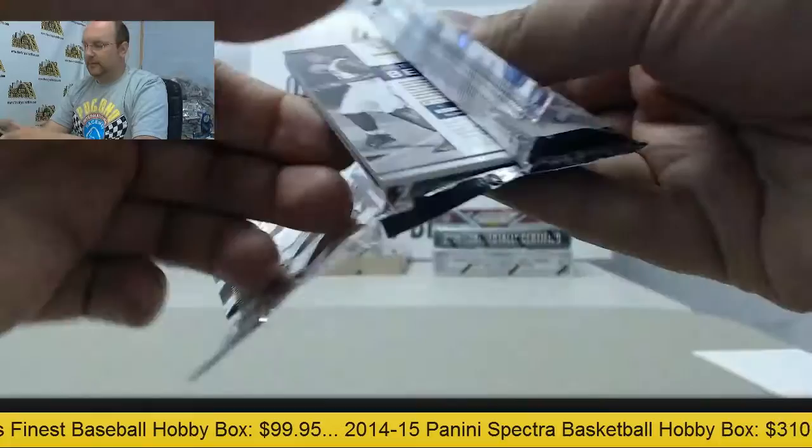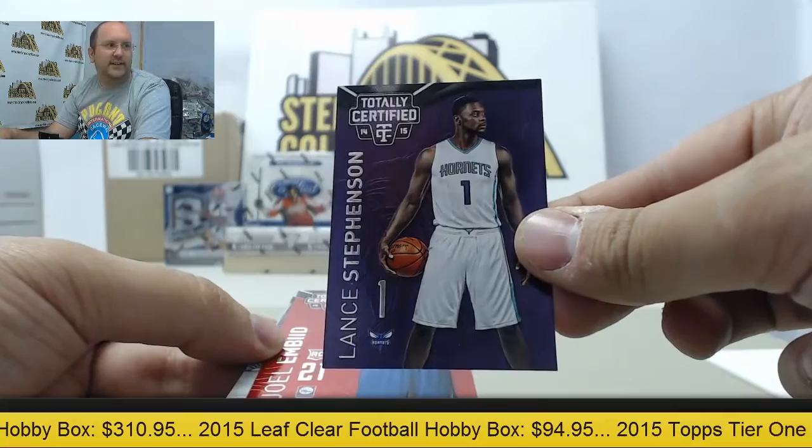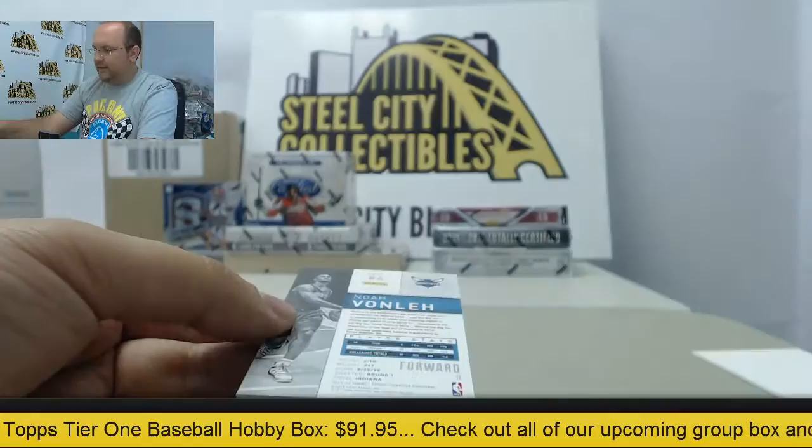Next up, Wilt Chamberlain. Purple parallel, Lance Stephenson out of 49. Joel Embiid out of 279. Anthony Bennett. And the final card, Noah Vonleh jersey swatch out of 249.